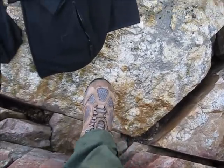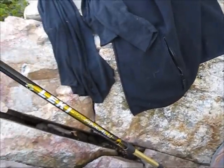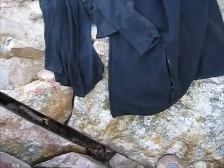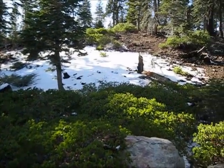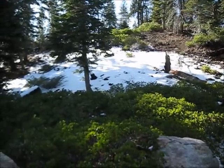And those are my Vasque boots. And I brought trekking poles today. I got my Leki poles. They come in handy, definitely. You know, I wasn't expecting to have snow on the trail, as we have everywhere here, it seems like. Not everywhere, but you know, there are pretty slippery spots, so I'm glad I brought those.